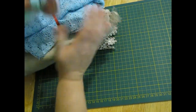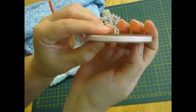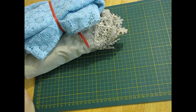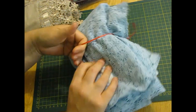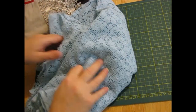Now, it's a bit more ribbon. It's like a pink satin. Some more lace. And this, it was $4. And it looks like stacks. It's a bit, I don't know, probably old. Would need a wash by the looks, but there's just so much of it there.